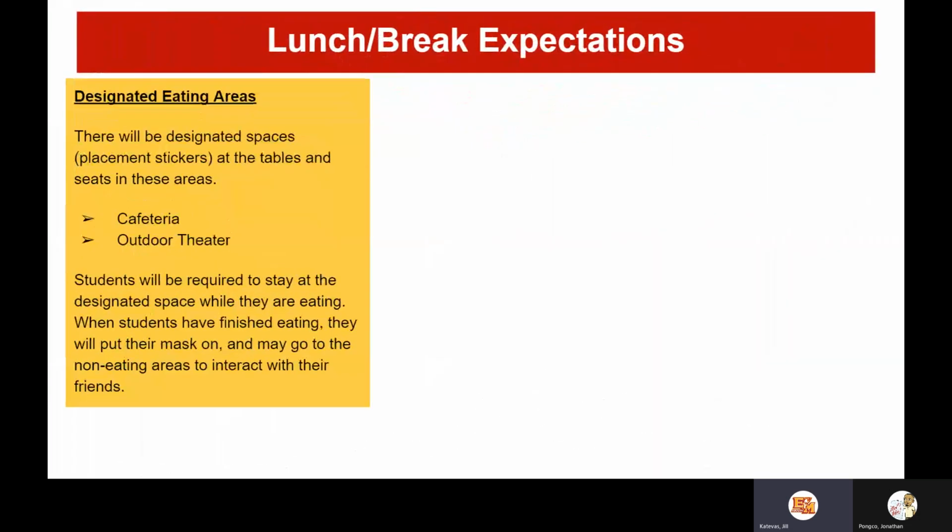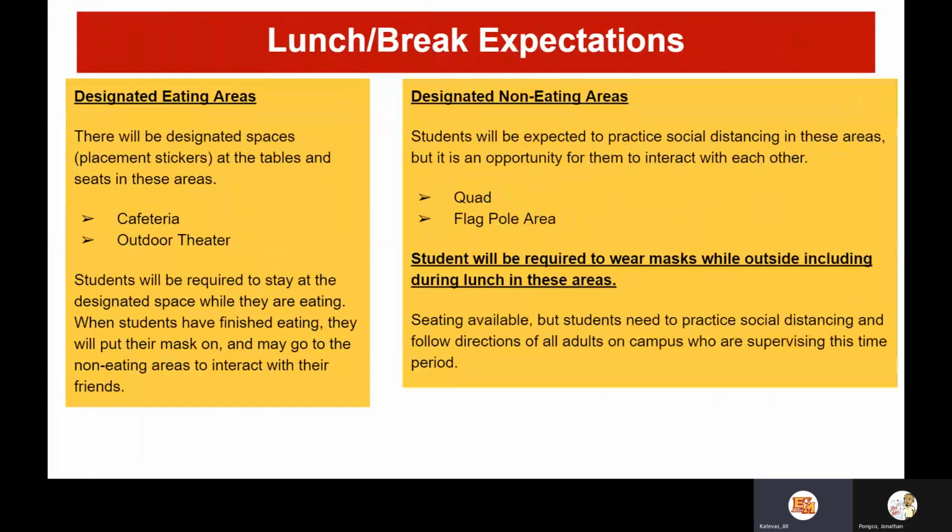Lunch break and expectations. We have designated eating areas where students, of course, would have their masks off, and they will be sure to be 6 feet apart. There are also designated non-eating areas where students will maintain social distancing but keep their masks on. Both of these areas will be supervised by our staff.